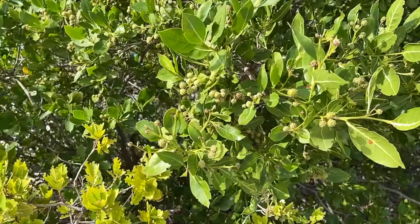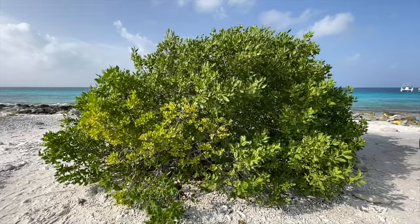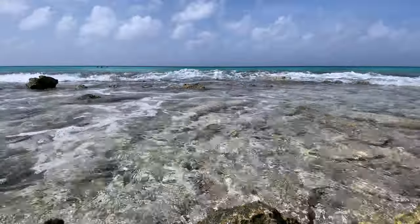This large bush to the left of the entry has some sort of berries and is large enough to shade a few people from the morning sun. Other than that, it's all about the diving.